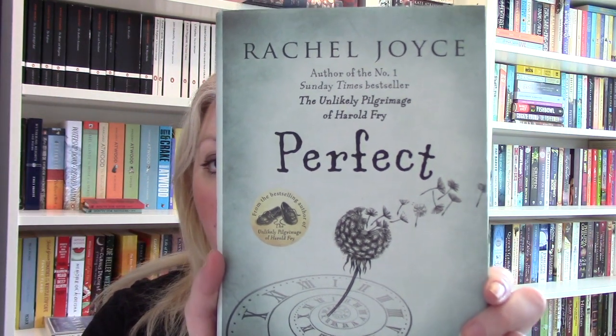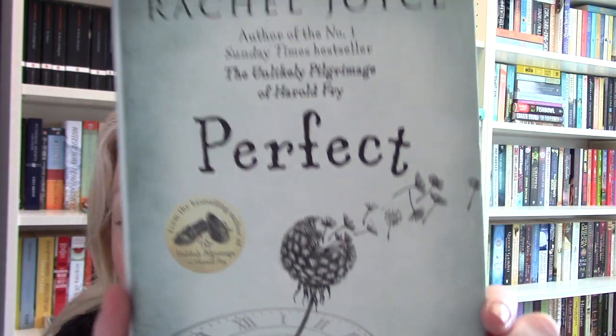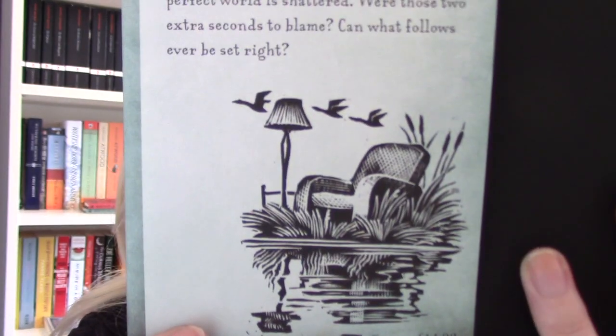The next one I've got to show you is Perfect by Rachel Joyce, and Rachel Joyce wrote The Unlikely Pilgrimage of Harold Fry. I'll just focus on the little dandelion that's blowing away there. And inside on the French flap, there's a lovely little cosy armchair illustration there. And I'll just read to you what it's about.